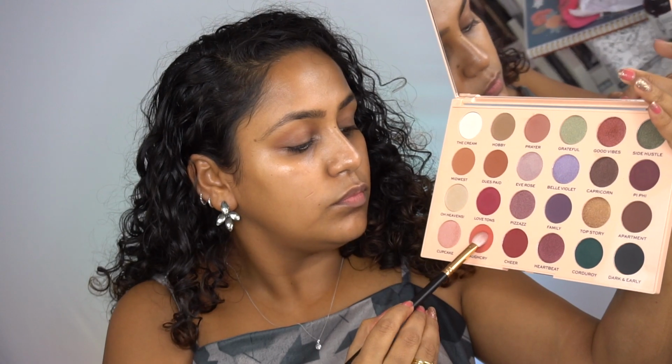And then moving on to the second look, I'm going to take the shade called Laugh Cry and put that all over my crease. Basically, I'm going to be using this as a transition shade and also as an overall shade to kind of blend it out and also set my primer, of course.